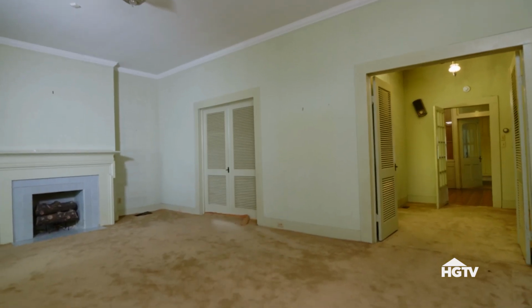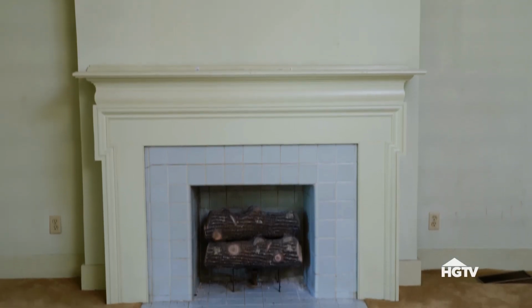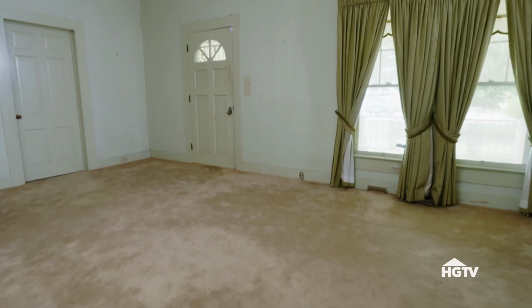Isn't this a great living room? Love the fireplace. I am crazy about this fireplace. Is there hardwood under there? There is. Yes, there is.